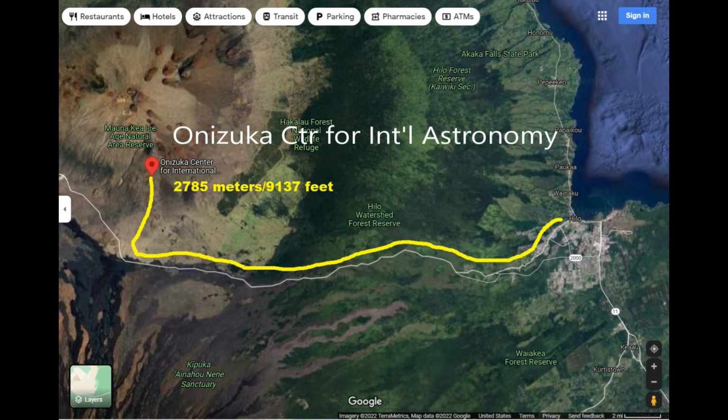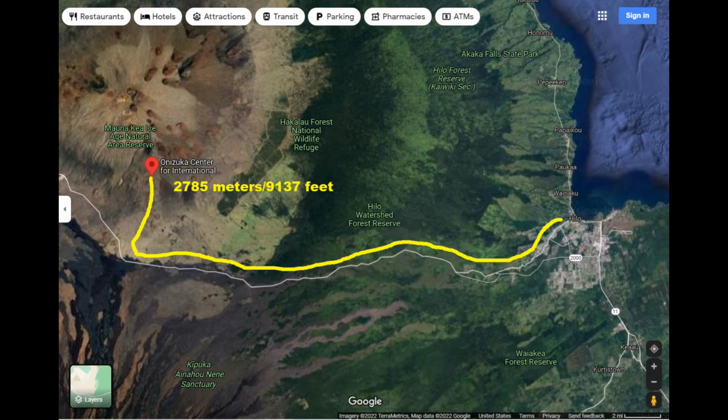I was not able to make it to the top of Mauna Kea because of a new law that was passed recently not allowing non-four-wheel vehicles to drive to the top. And there is a guard to make sure people do not use the wrong vehicle to go to the top.